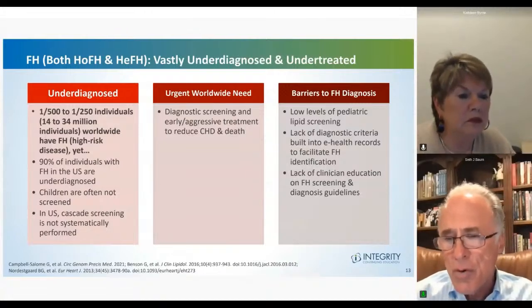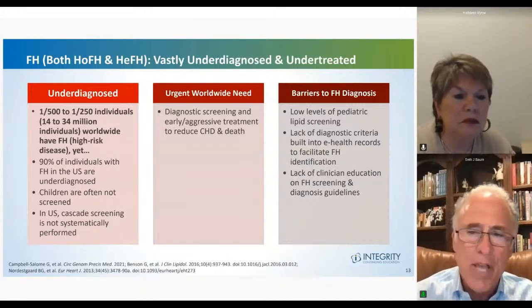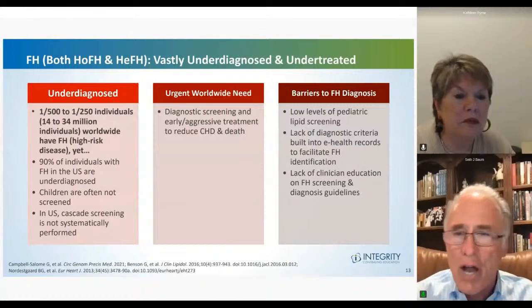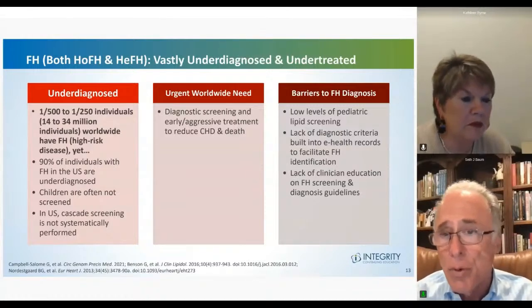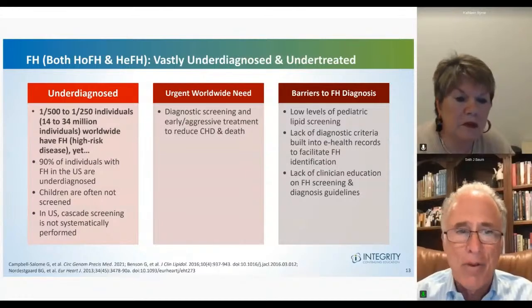Children should be screened. Cholesterol should be checked in kids by the time they're 10 or 11. In a child of somebody with FH, it should be done at the age of 2. This typically doesn't happen. All right.